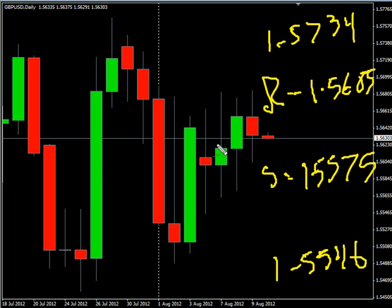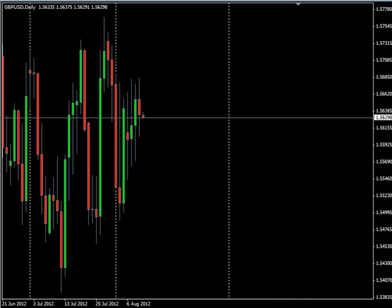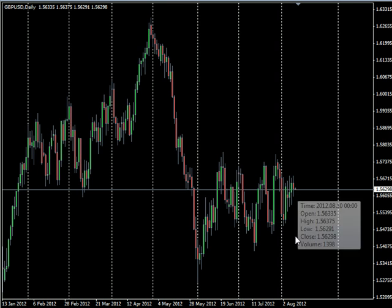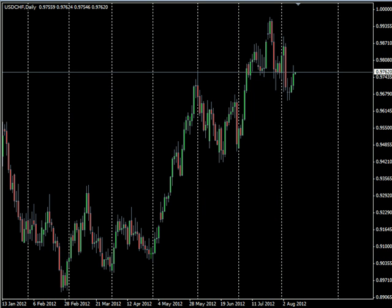Now overall, this pair has been short-term moving sideways. If we back out a little ways, you can see what it's been doing long term. By and large, just moving sideways and consolidating down. I am looking for a breakout from that at some point, so keep an eye on it.